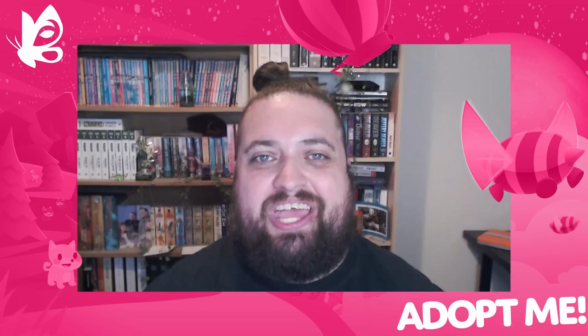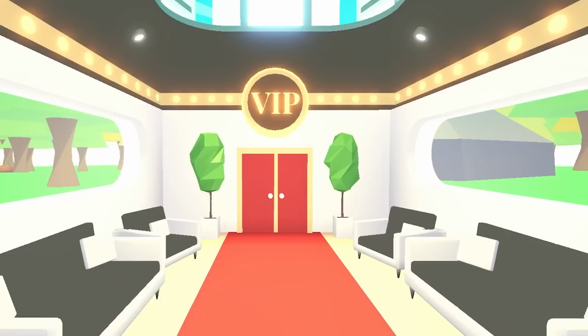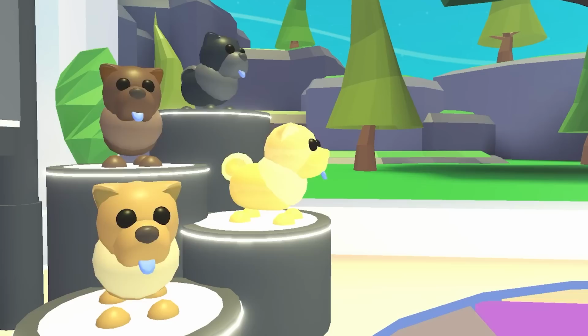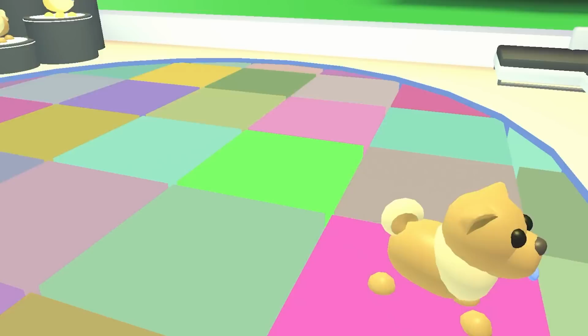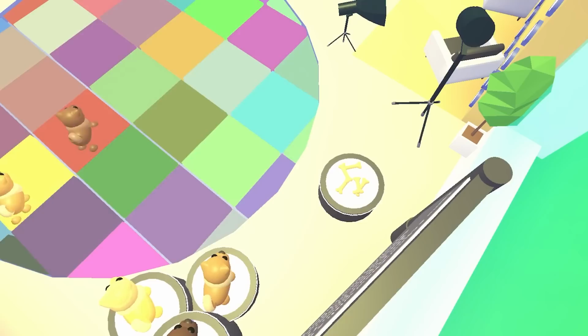The retired egg has been complaining about the VIP room and we've listened. We're remodeling that space to make it even more fun to be in and adding an exclusive pet, the Chow Chow. The Chow Chow comes in 4 varieties, tan, black, chocolate, and golden, but each one keeps their distinctive blue tongue. I love these, I think they're adorable, but the only way to tame them is with a golden bone in the VIP room at a cost of 249 Robux. We'll be catching a few of these in our live stream as well on Thursday, so come check it out.